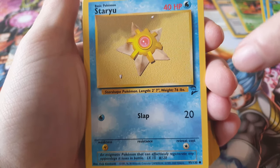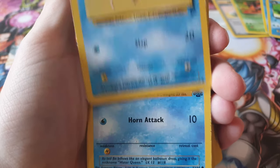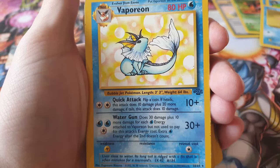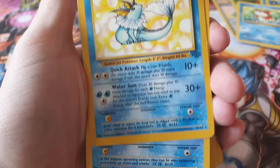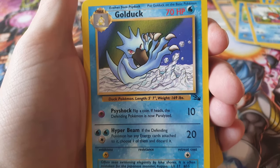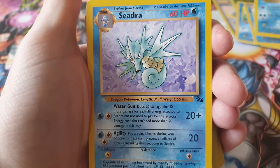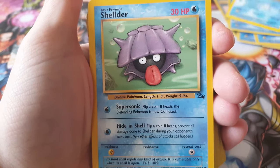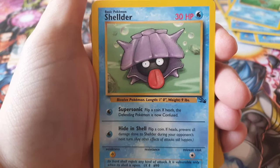And then you got, is that Base Set 2? Because of the 2, I'm pretty sure. And then that's a Jungle Goldeen. Ooh, Jungle Vaporeon. Jungle Seeking. I'm gonna put the old sets away, just in case the commons are worth something. Got lots of fossils now, Fossil Seadra. Fossil, oh dude, I remember some of these cards. They're bringing me back.